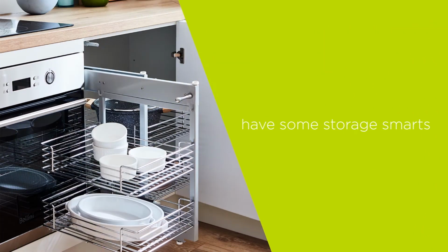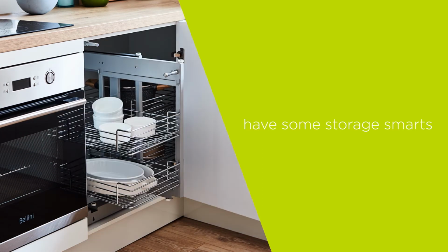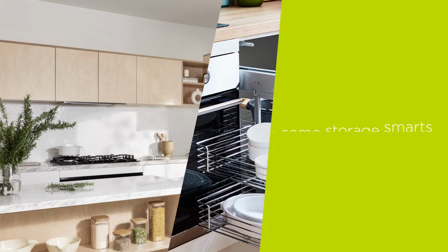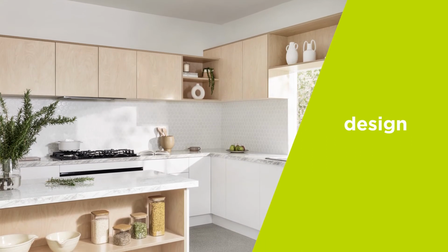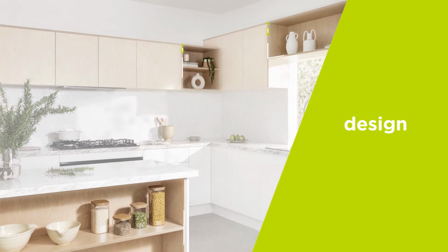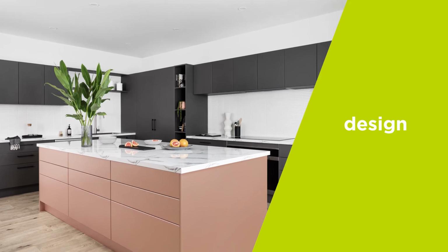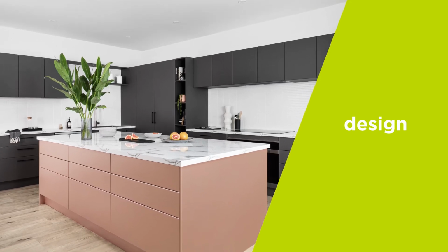When it comes to functionality, internal wireware storage solutions are always on trend to ensure a future-proof design. When it comes to design, consider your cabinet configuration and the overall look of your kitchen. Do you want a combination of concealed and open shelving? If you have an island, think about creating more concealed storage by being smart with your base cabinets.